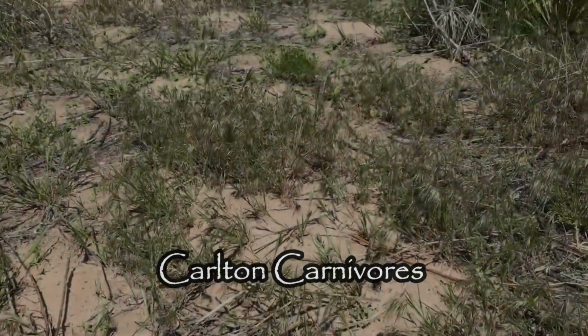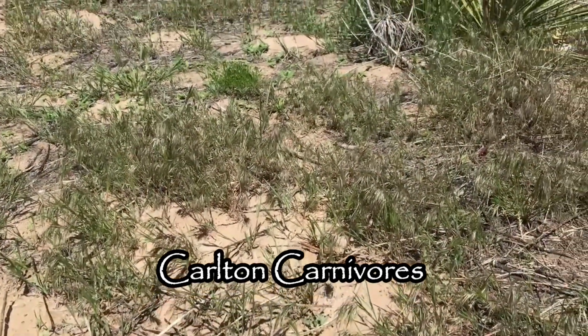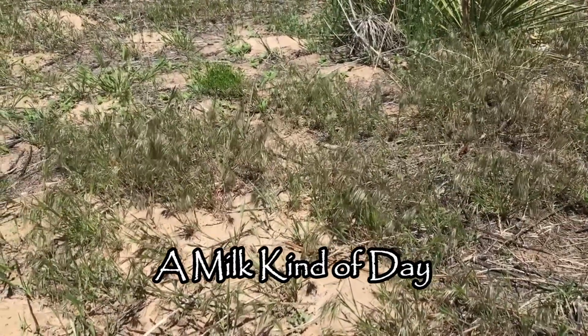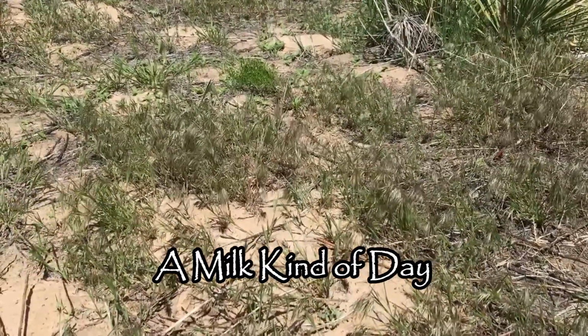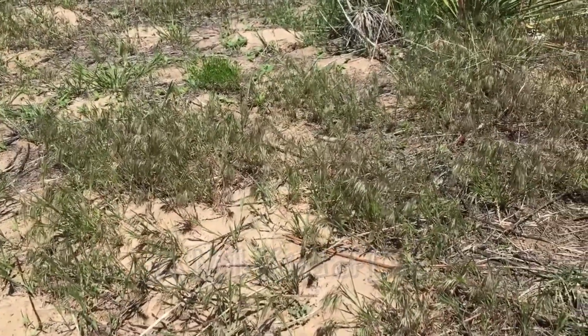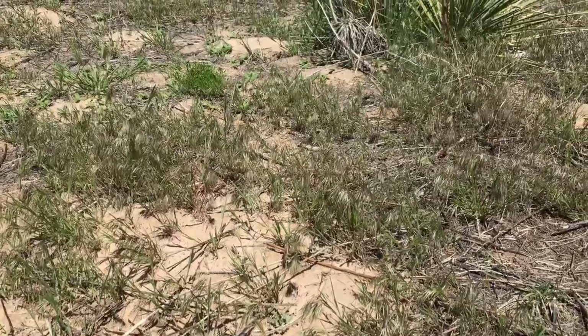Morning, folks. Just came back from Oklahoma and decided I need to take a run out to the local plains just to see what I could find, because the weather is pretty great right now. We just had a lot of rain and now it's sunny and just starting to warm up.